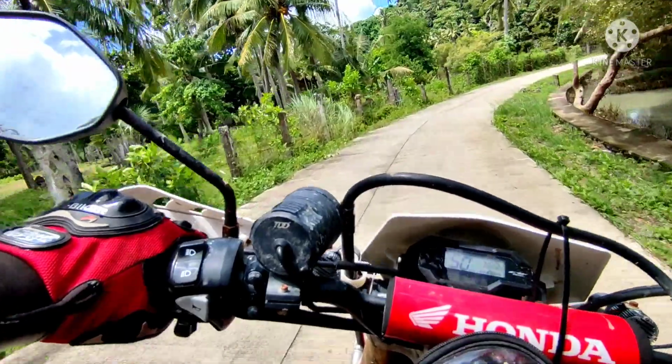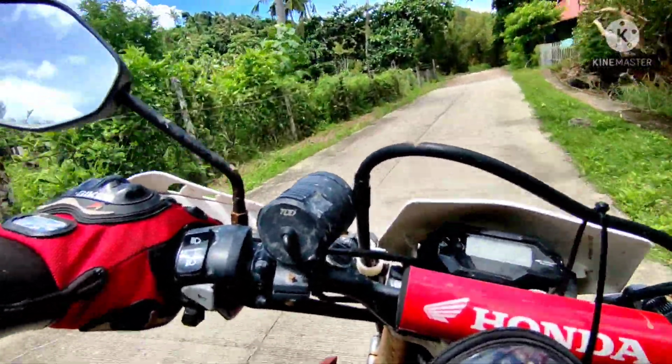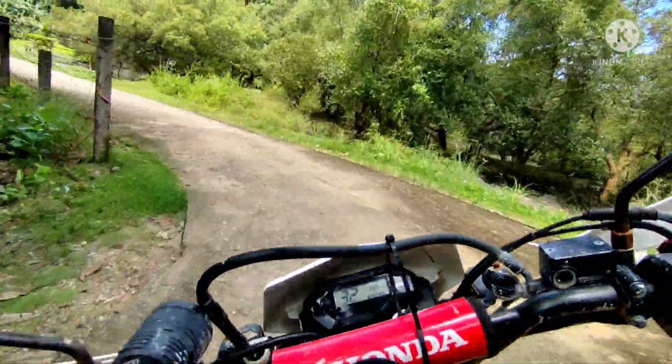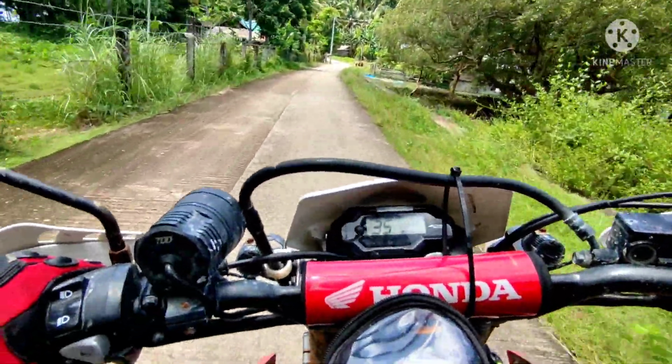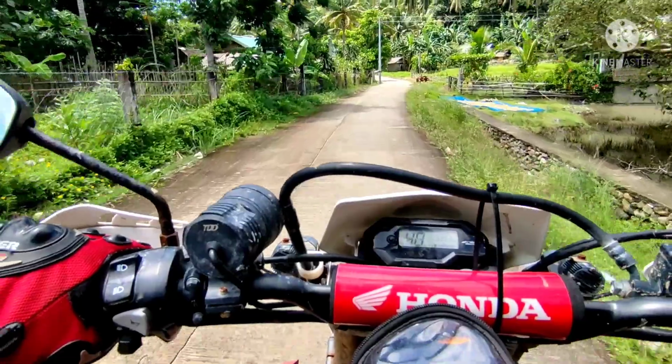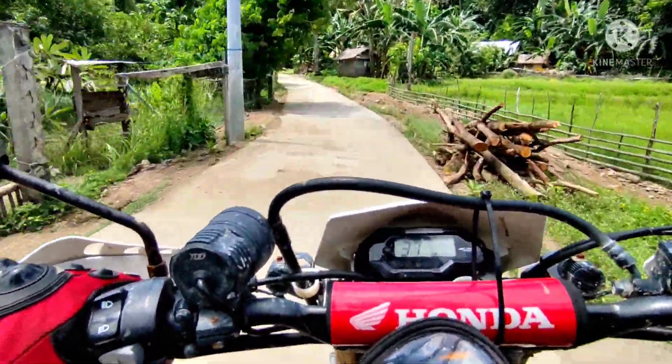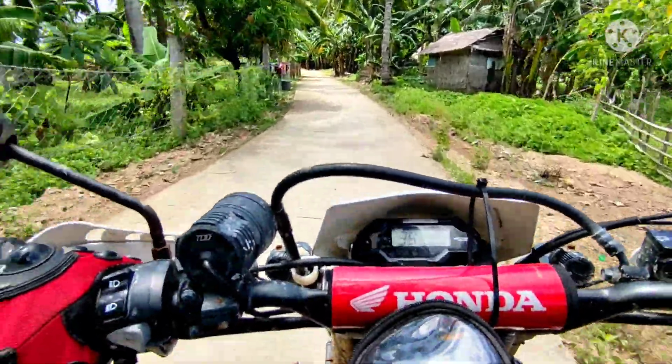God, the suspension on this is so good. And again, we're coming through a few little houses, and we'll just keep it nice and slow. It's a bit warmer today. Had some cooler days of late, but it's definitely north of 30 degrees Celsius today.